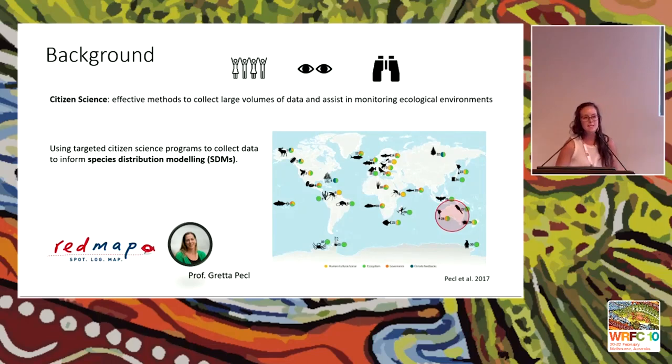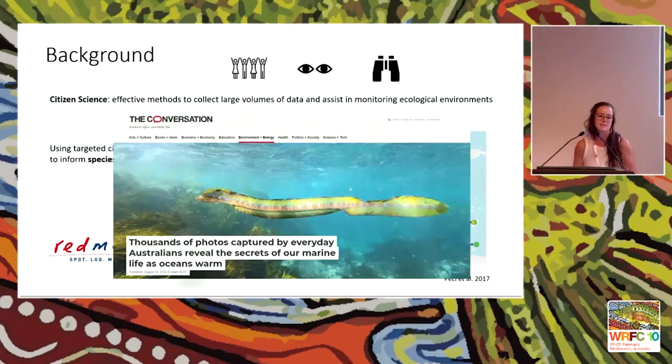Basically, it's a program by which fisher or non-fisher, if you found a species that you think is outside of its historical range, you can take a photo of it and upload it onto the Red Map website. That image gets validated by an expert. And if it's a true detection, that gets put into the database. And as such, it's been really successful, and it has informed a lot of really great science around Australia.